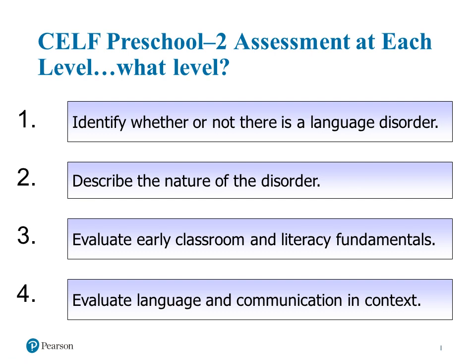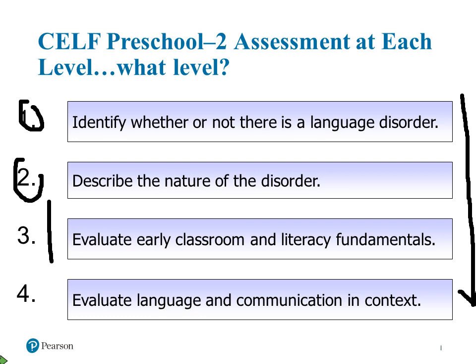And essentially, what is this but a reflection of best practice of assessment going from general to more specific, right? We're looking at child's development. We're looking at general questions of disorder. We're looking at more specific questions of nature. And then we're looking at even more specific questions related to context and ability to function in the classroom. So it's important for us to really think about applying the CELF or evaluating the CELF in this context.